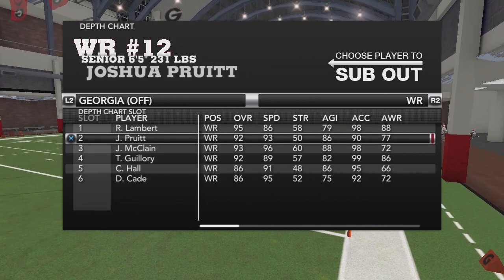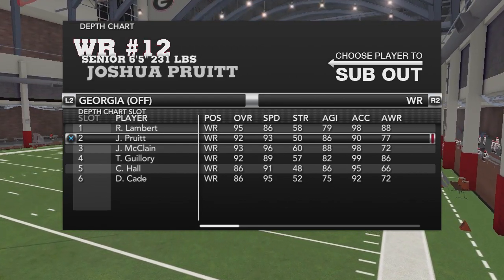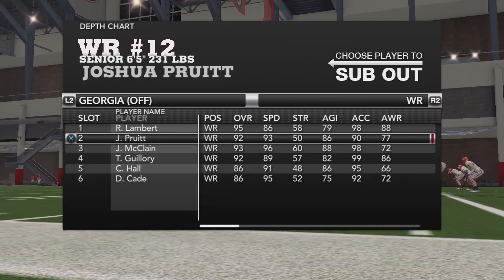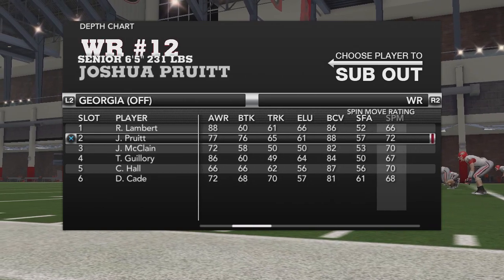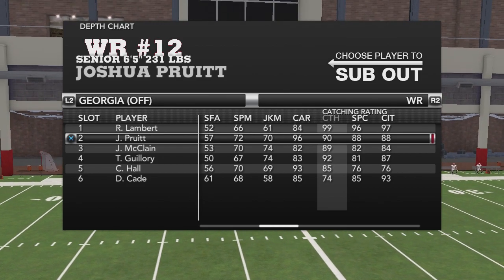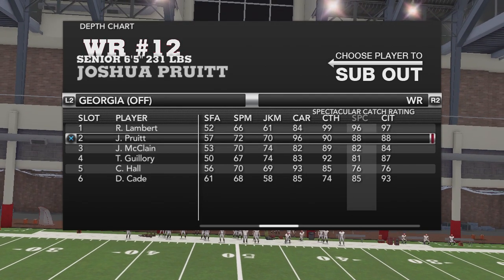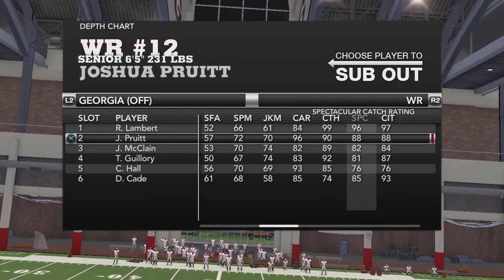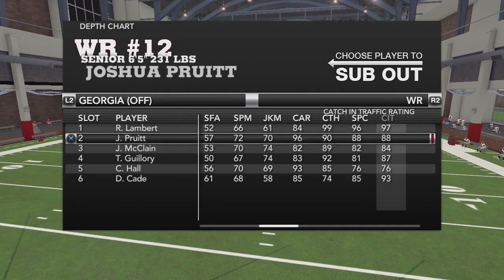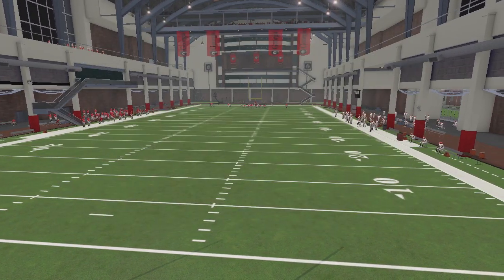The other one is Pruitt. Pruitt is 6'5", 231, pretty much the same size as Calvin Johnson, but obviously he's not that great of a receiver. Nevertheless, when you look at his catching rating, his catch rating is 90. Also, you might want to look at the spectacular catch of Lambert and the spectacular catch of Josh Pruitt, 96 and 88 respectively, catching in traffic 97 and 88. So this is going to be pretty nice to see.